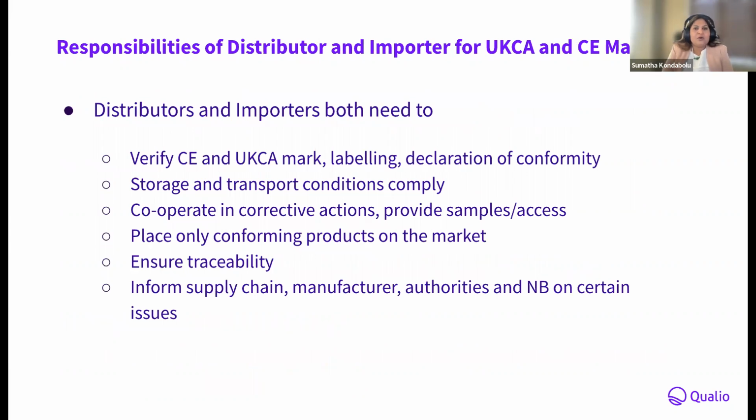Thank you. So here I'll be talking more about the responsibilities of the distributor and importer for UKCA and CE marking. The distributor and the importer must verify the CE and UKCA mark for the device. That is, the importers shall place on the market only the devices that are in conformity with MDR and UK MDR requirements. In order to place a device on the market, importers shall verify, along with the distributors as well, the storage and transportation conditions, the labeling and declaration of conformity. These are very specific, key, important requirements.